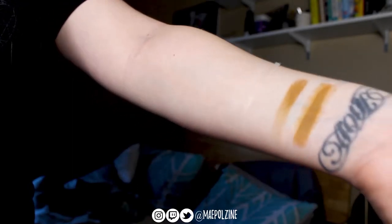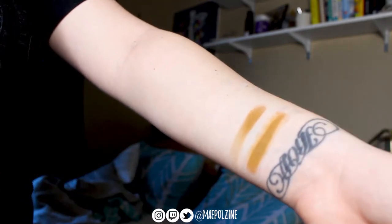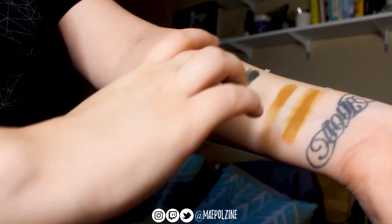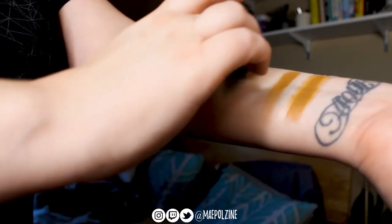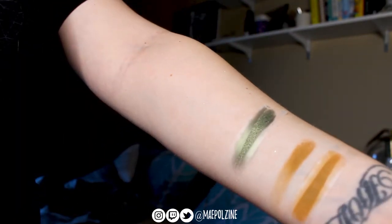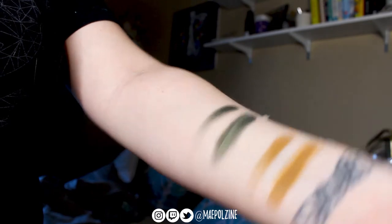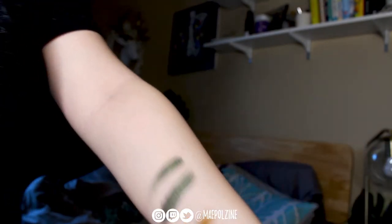Pretty good. Not bad. Not the greatest, but not bad. Right, Egypt. It's a perfect swatch. Feels like butter. I love it. My tape job is not the best. Alright, then finger swatch. Pretty good. Not really patchy, so that's nice. Alright.